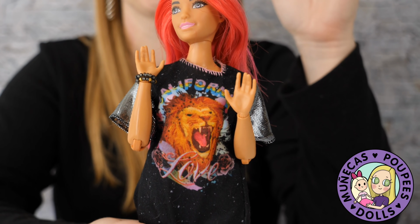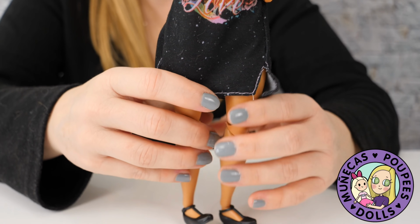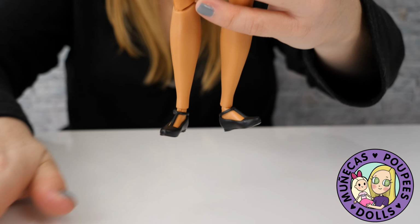There's so many cool things you can do with the made-to-move bodies. I absolutely love them so much. I wish that Barbie would put more dolls on this body or make these bodies more available. They seem to be a little bit hard to find, especially the curvy ones.